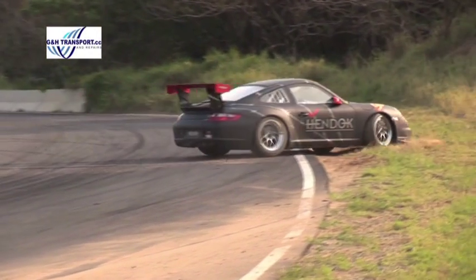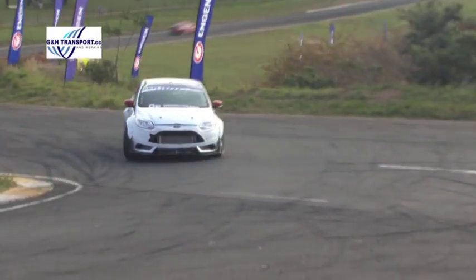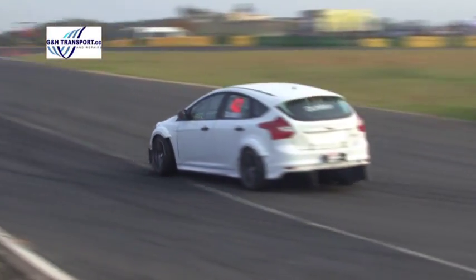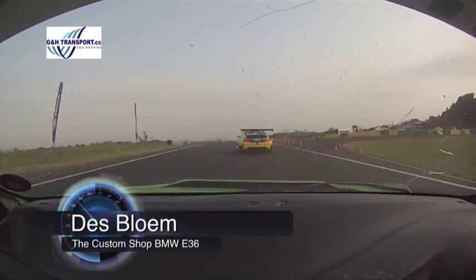Speaking of off the circuit, Fred de Kock also running wide in the Hendok Porsche, and that is through turn 5. So issues right round the track here in the second heat of G&H Transport Extreme Supercars. That's what happens, Greg, when you've got 6,000 plus horsepower to play with in some of these cars.